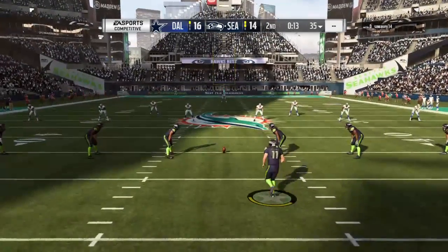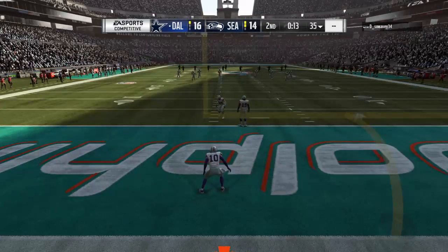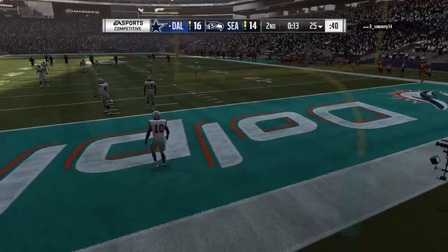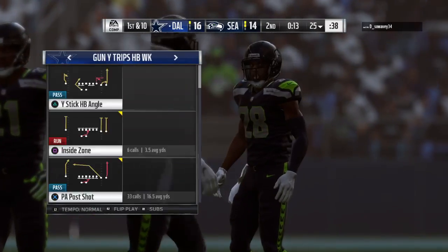Out to kick is Janikowski. And this will not be returnable. It's out of the back of the end zone for a touchback.